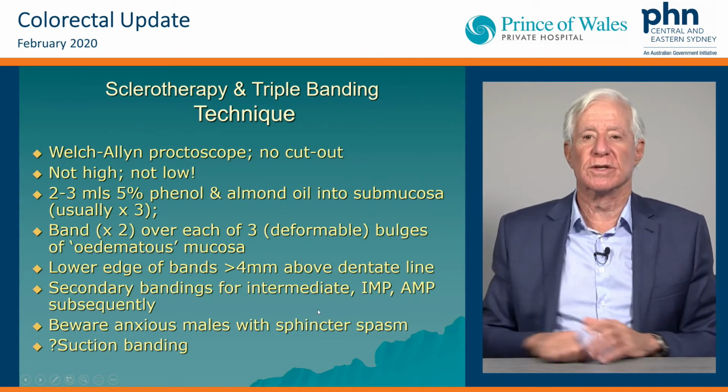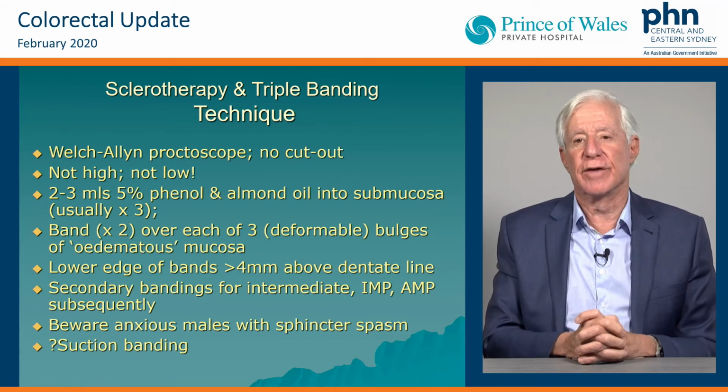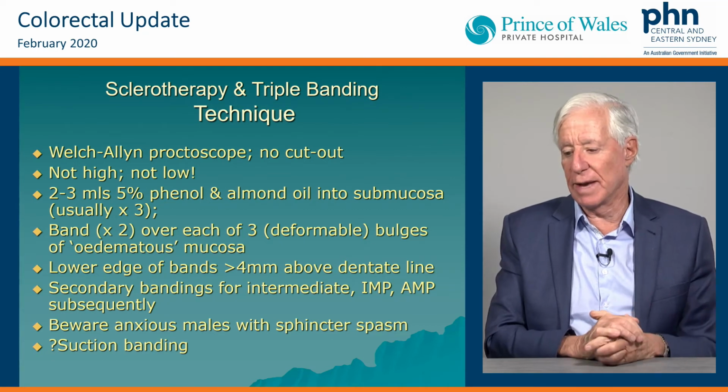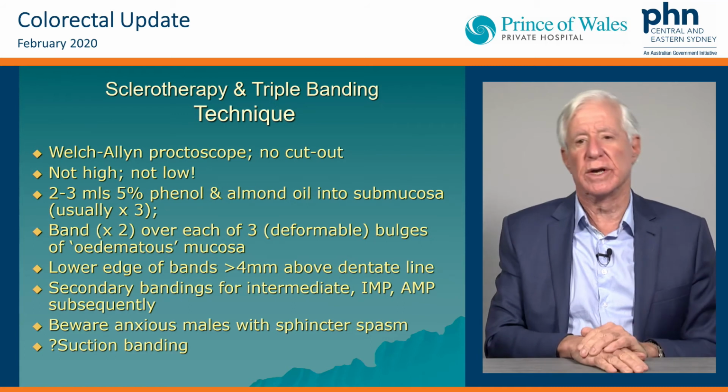Anxious males with sphincter spasm are a problem. They jump off the bed, but they're infrequent. Once a girl's had a couple of babies, she'll just lie there and let you do it, so it's much easier. Suction banding has been used in recent years.